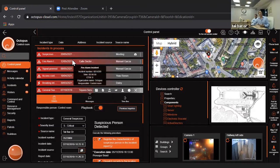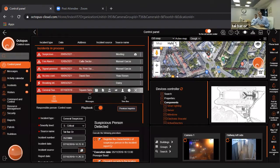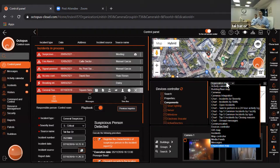You can see right now on the left, we have an incident list with one incident open. And on the right side, we have a widget giving us the view of GIS, device controller, a floor plan, and cameras. We can change the view here in the Fusion system to any kind of information that we want to view within the system modules. You can see all kinds of data views and modules, and of course this can be customized and changed according to the customer's needs.